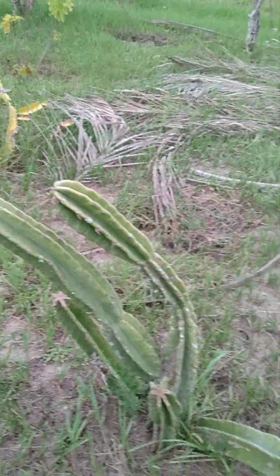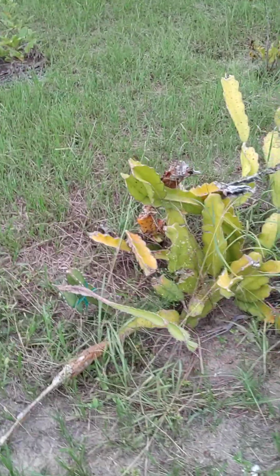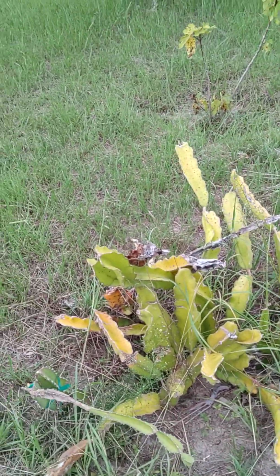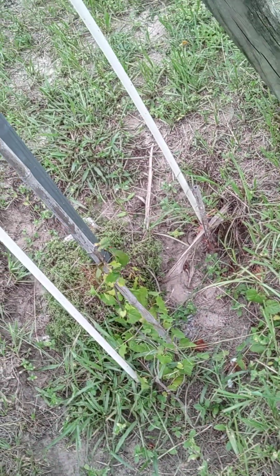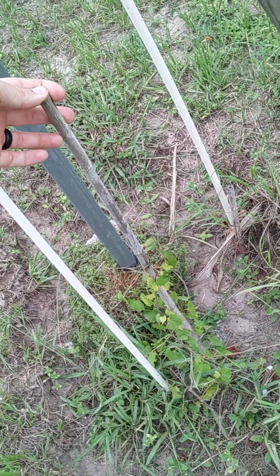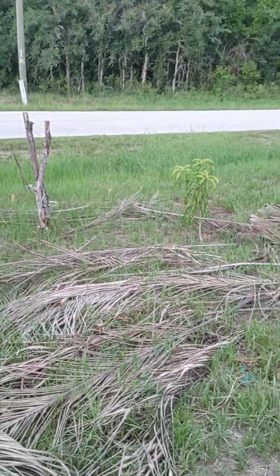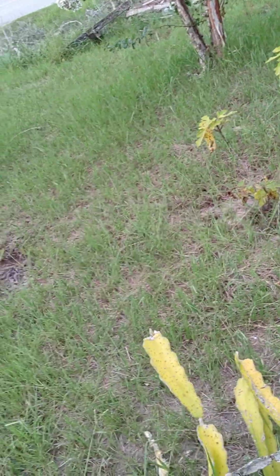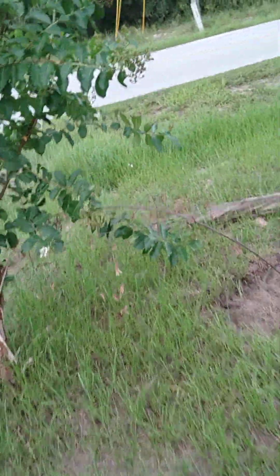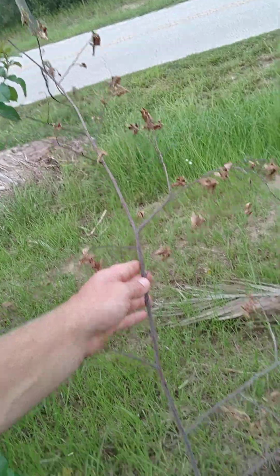Mulberry, Peruvian apple cactus, my poor muscadines that aren't doing so great. Wish I could get them going. Mango tree, fig tree, guava tree. Oh, wonderful. This was a Jamaican cherry tree and it has died.